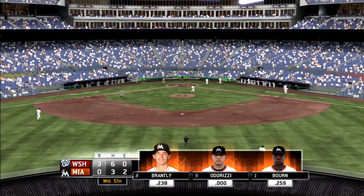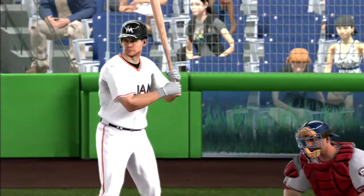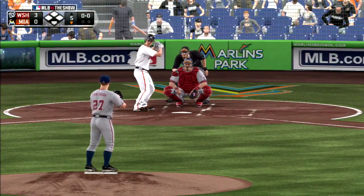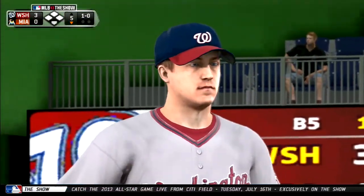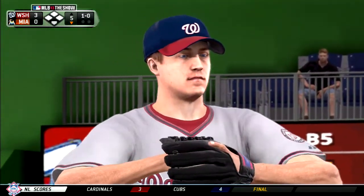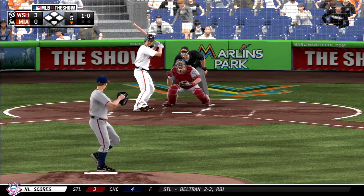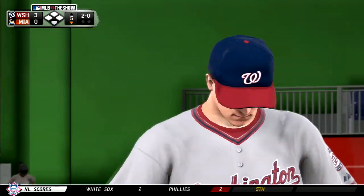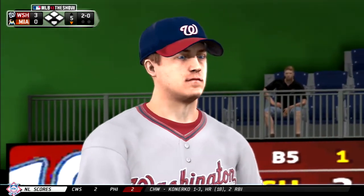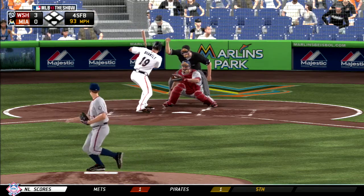Home half of the fifth coming up. Washington leads this one 3-0. Rob Brantley will stand in to lead things off in the bottom of the fifth. First pitch here misses wide, 1-0. And he won't bite at that one either. It's 2-0. Strike called, 2-1.